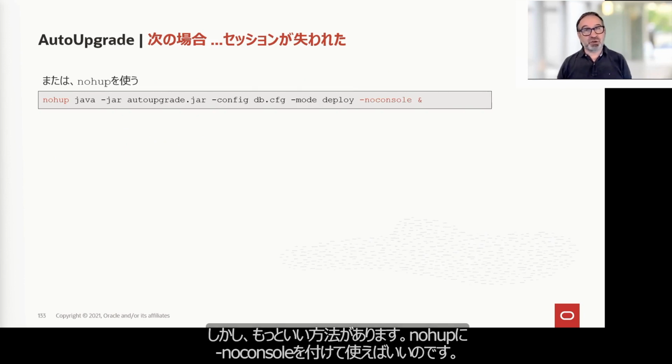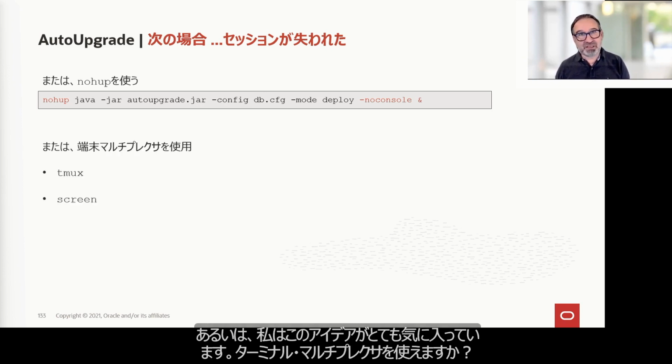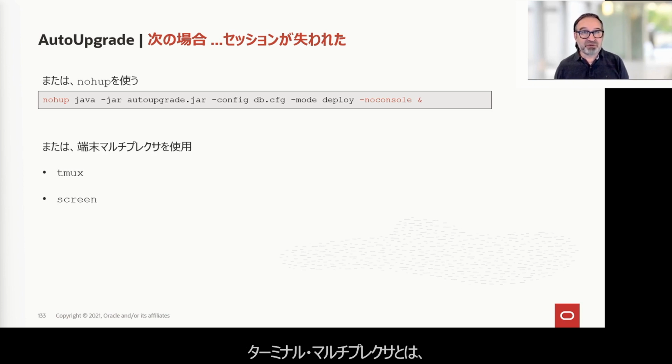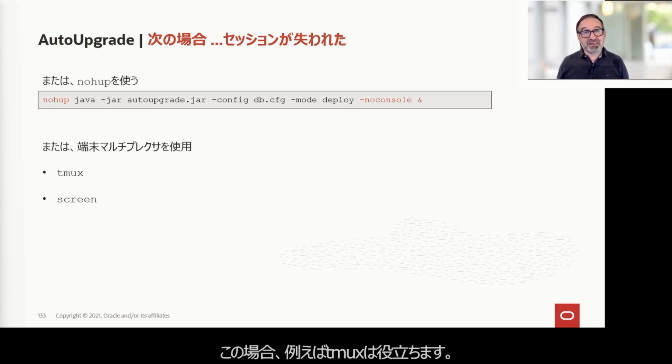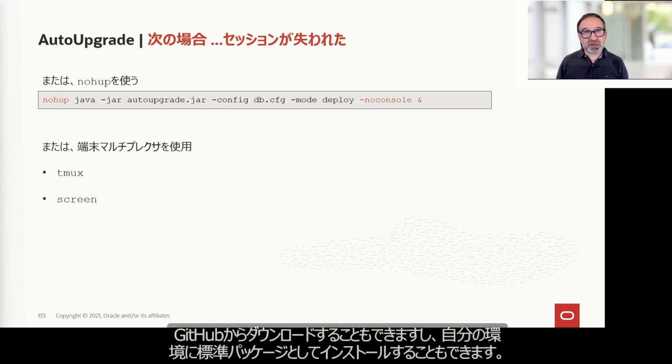What you could do is use no-hub with -no console, or, and I like this idea quite a bit, you can use a terminal multiplexer. So if you are not aware what a terminal multiplexer is doing, it's basically creating a terminal session on the host as like an intermediate instance, like the man in the middle. And in that case, tmux, for instance, is a good one. You can download it from GitHub or install it as a standard package on your environments.